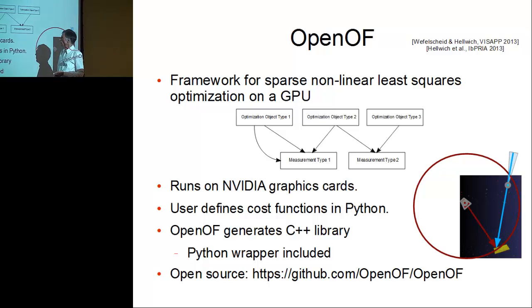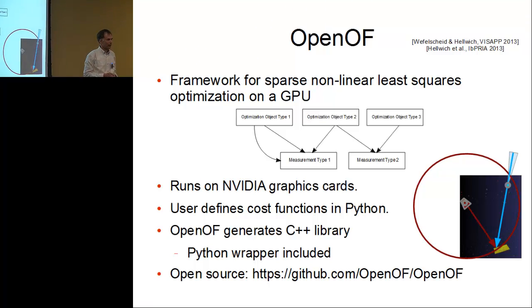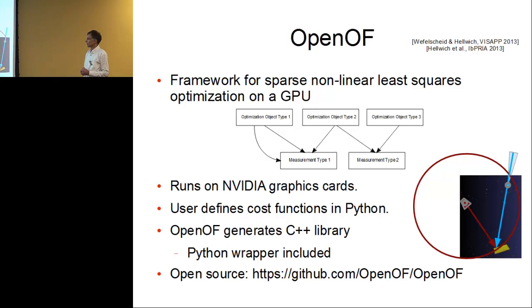And we are also using software for sparse matrix computations. So that's actually giving you the chance to compute your problems fast, making use of modern graphics cards, and not having to learn much about GPU programming.